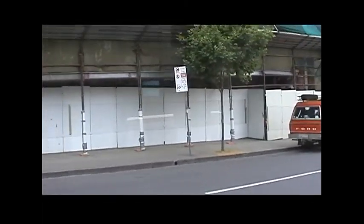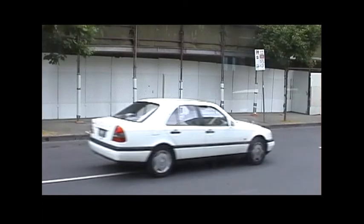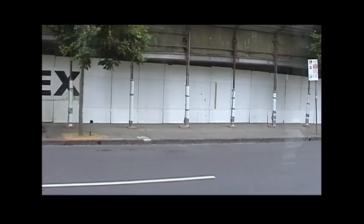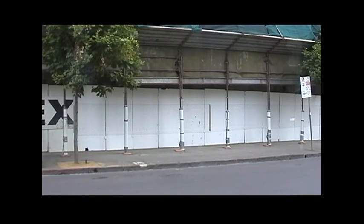Step off here to the right for the old Melbourne Jail, now a museum, illustrating life in 19th century prisons. The old Melbourne Jail is open until 4:30 every day, with tours conducted regularly. Try the night tours.